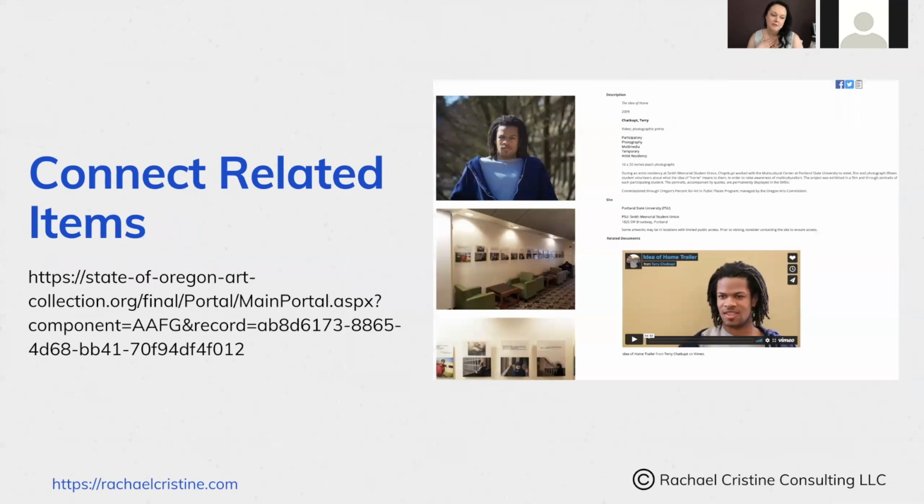Here's an example of connecting related items, and this one is actually the Oregon Art Collection, owned, I think, by the Oregon Commission. I loved how for some of their galleries, they were able to show, for this particular collection, which I think is oral histories, a picture of the person that was interviewed, a picture of the actual exhibit that used these interviews, and then the interview itself within the record. So you're seeing these connected items, you're seeing how they were displayed physically, and you can actually listen to this interview while you're looking at the rest of the metadata and the items in that particular record. Just a very nice way to show some mixed media and some connected related items.